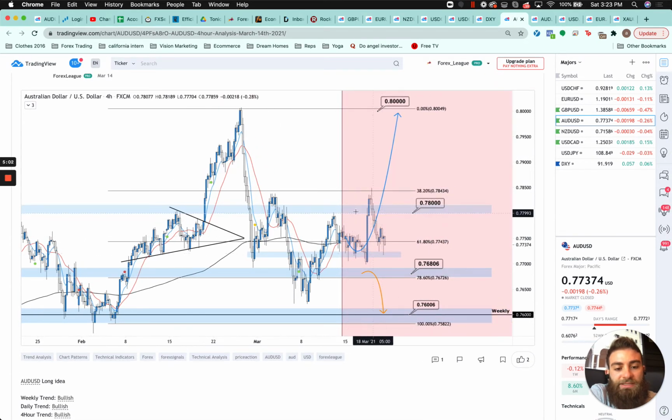We came up to the 7,800 level. This was obviously a serious resistance. Never found support here. Actually shot back down now into the support level. So we will look for more long opportunities in this area.